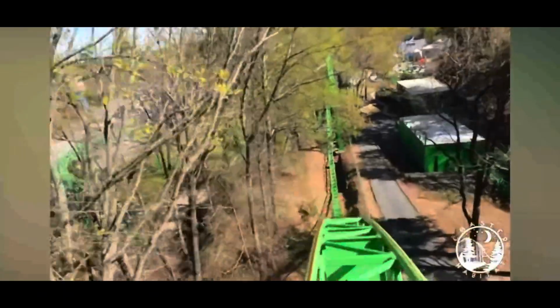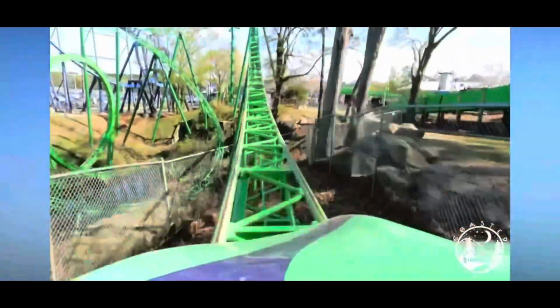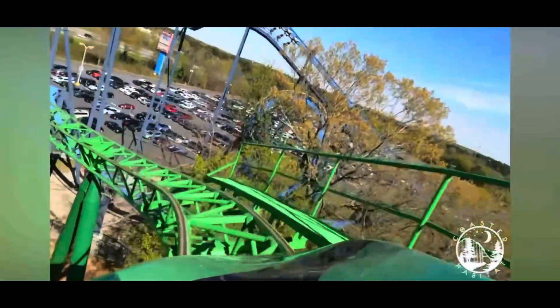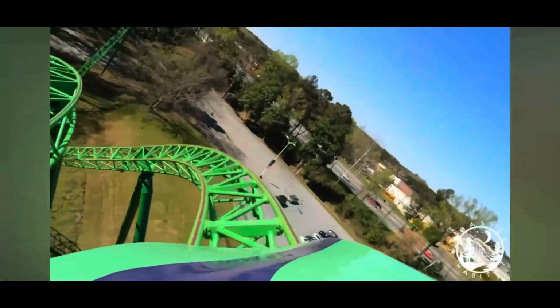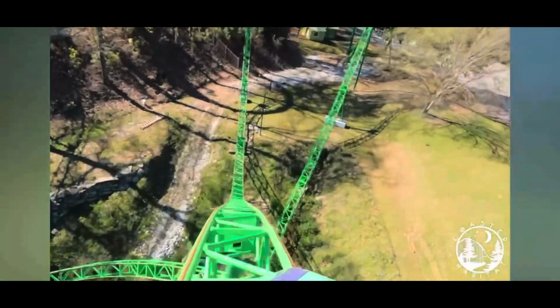So you're going to go through this queue line, and it's pretty obnoxiously long, especially if there's nobody in the station like there was for me. I was here real early, so maybe that's why, but it was pretty dead for me. I saw this thing was about a 20-minute wait for most of the day. So not the worst, not the best in the park for lines, but yeah, this queue is a bit too long in my opinion.